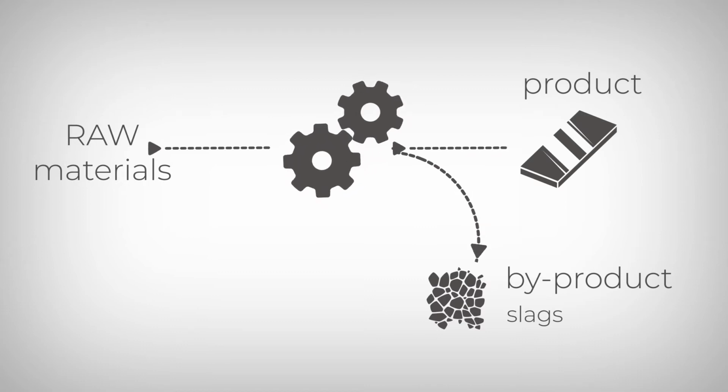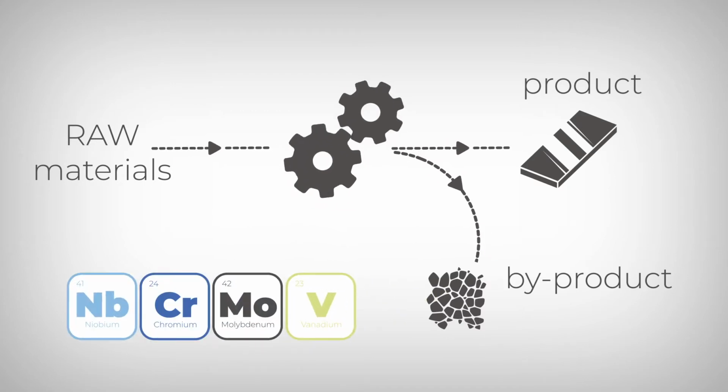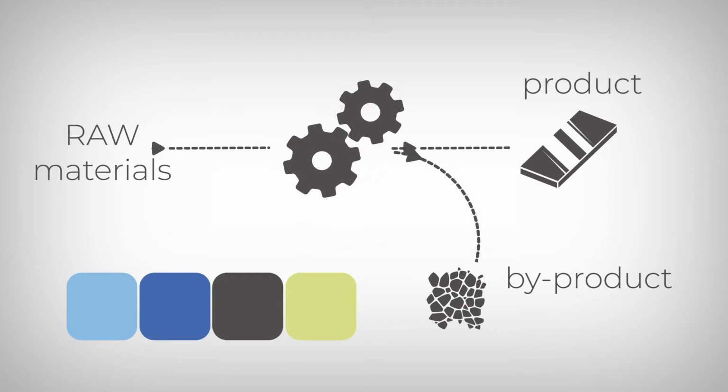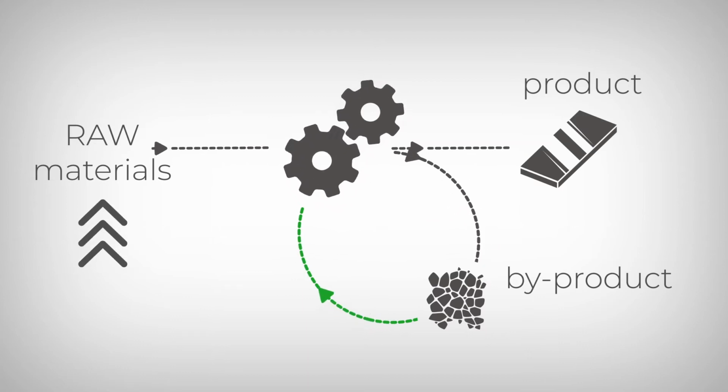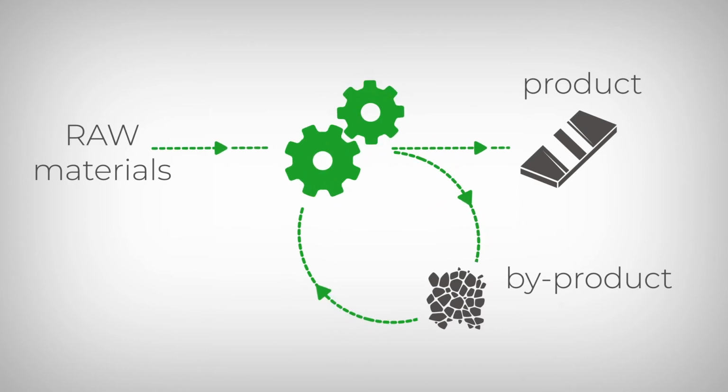The CHROMIC project aims to unlock the potential of these resources by developing new technologies and processes to recover these four elements from industrial byproduct streams. Valuable compounds which are left in the slag will be turned into raw materials that can be reused as input flows in production processes. This way, Europe's raw material supply can be diversified. At the same time, the sustainability of the metal industry will improve and its environmental impact will further reduce.